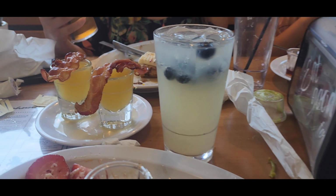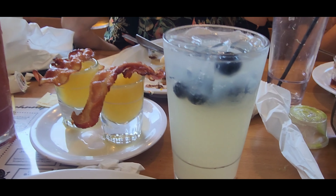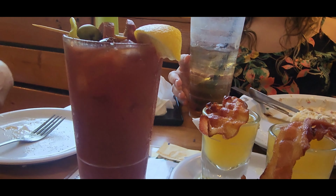Churro French toast. This is our server's favorite. Alright, this is the blueberry lemon drop. This is our second round of drinks. This is the famous pancake shot right here. Look at that. Oh man, that looks so good.